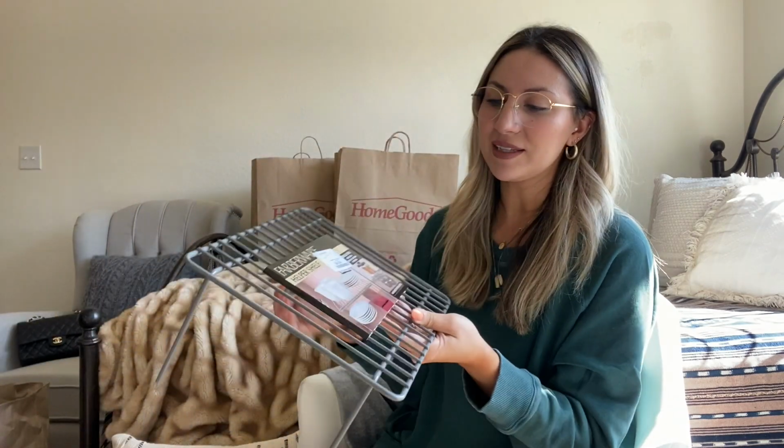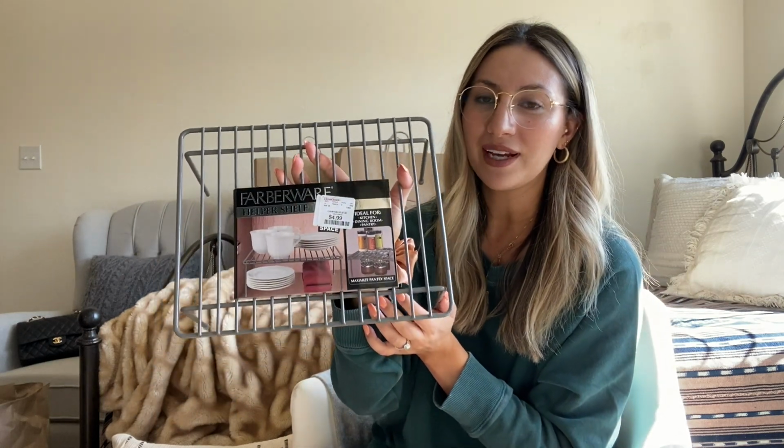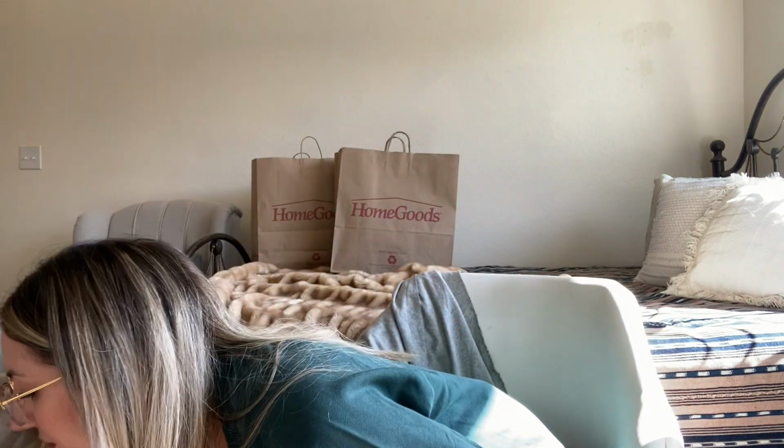Alright everybody, we are back home. So I'm going to show you guys what I got and show you the prices on everything in case you're interested and in case you could find it at your Homegoods. So first thing I got, I got this actually for our bathroom cabinet. That way I could put it in there and put stuff underneath and on top so we could have a little bit more space. But I think you could use this for anything, spices or your dishes. And this is $4.99.